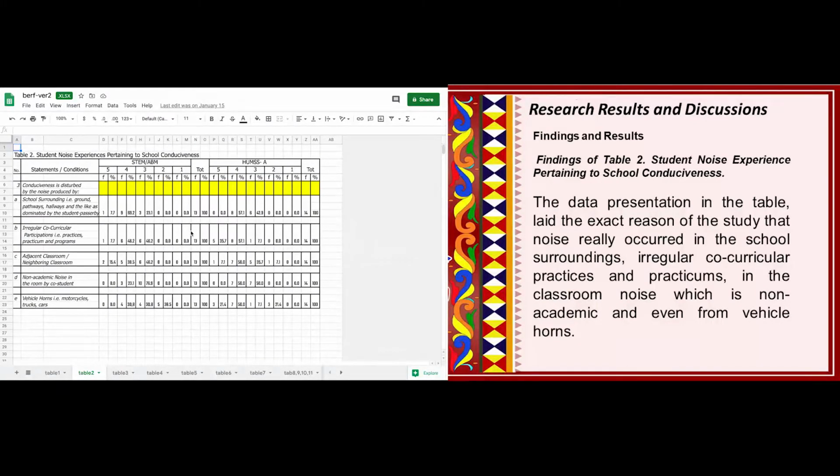The data, by the way, here in the table lays out, of course, the exact reason for the study, that noise really occurred in the school surroundings, irregular co-curricular practices and practicums, classroom noise, which is non-academic, and even from the vehicle horns. Because try to observe 3 A, B, C, D, E is all about the production of noise: school surroundings, irregular co-curricular, adjacent rooms or classrooms, and of course the non-academic noise and the vehicle horns.